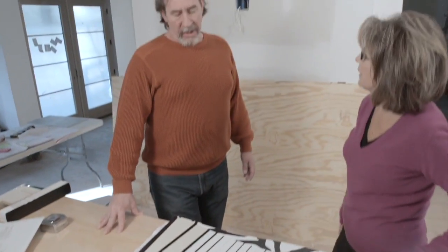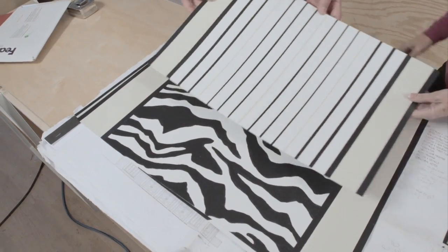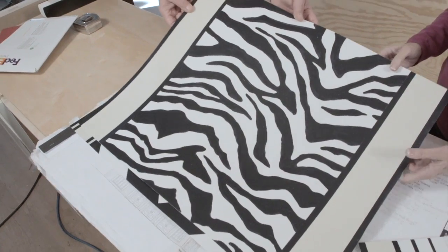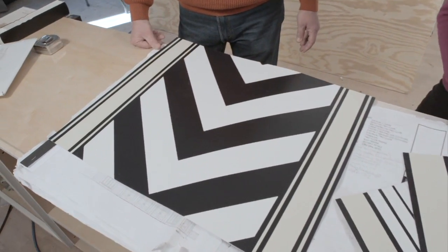Mike, what'd you bring for me today? I brought 3 samples for you for the stair runners. Okay. We talked about using different variations on black and white. I have a pinstripe. I like that. That's nice and simple. And something a little more natural in the zebra print. Yeah, you know, zebra, it's everywhere, and maybe because it's everywhere, I don't want it here.